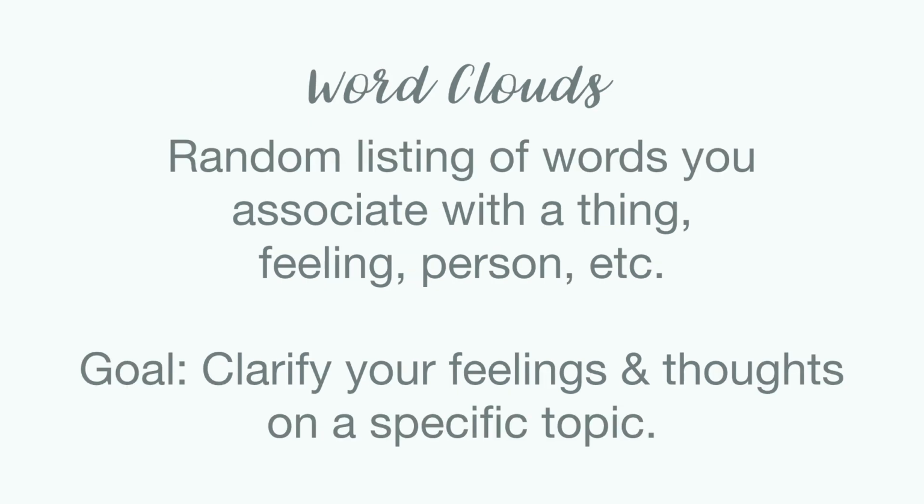So the next type of journaling we have is word clouds. It's a random listing of words you associate with a thing, feeling, person, etc. I'm sure you've seen them on the internet or done them in school. Word clouds are one of the most popular ways that people journal. The goal is to clarify your feelings and thoughts on a specific topic.